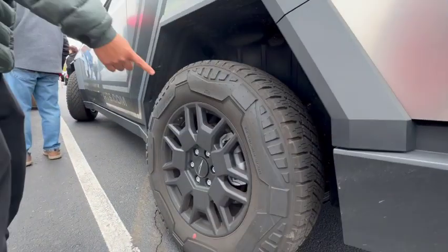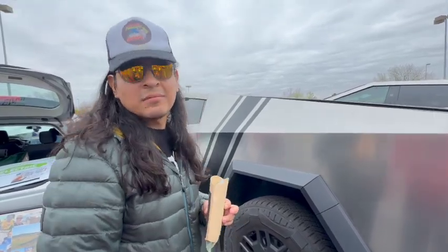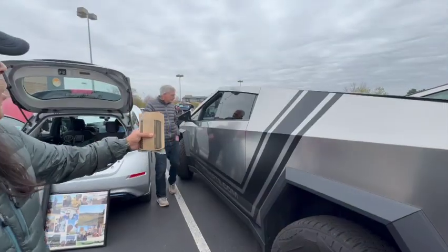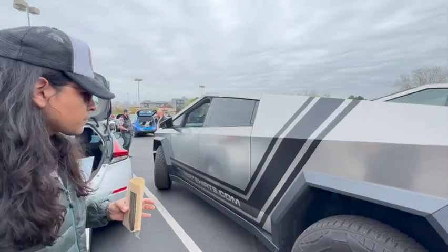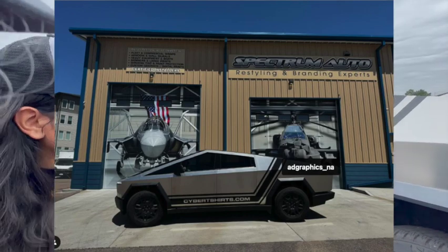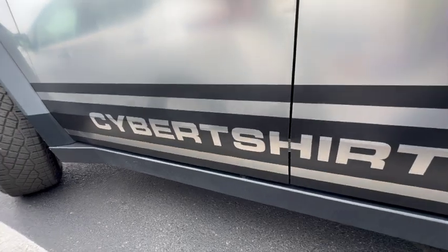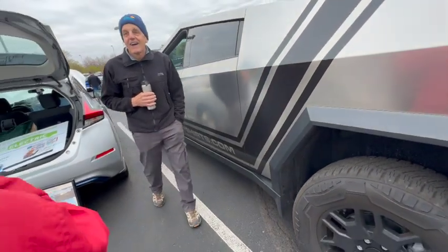The turn radius in this. Well, you can make a U-turn really quick and really easy. That's about it. I like everything else, but the turn radius for me is the biggest thing. Man Cave did the windshield. It's kind of hard. And there's another company who did this, Spectrum Auto in Colorado Springs. They're really good. They did it really fast. They hooked me up, and I'm really happy with the color and the job. This took a day. That's why I'm so happy with the team at Spectrum Auto. They're so quick, so professional, and it looks great.